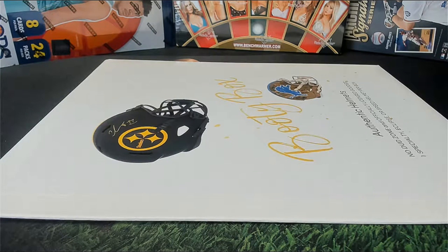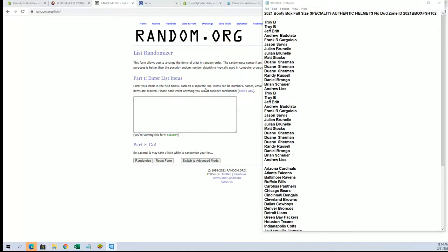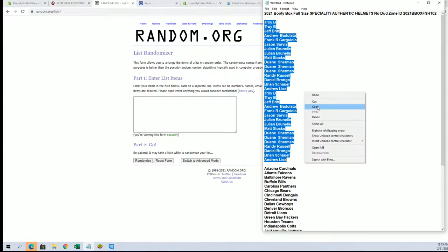All right, guys, this is our 2021 Booty Box Full Size Specialty Authentic Helmets No Dud Zone 102. Good luck. Thanks everybody for joining. The Captain, Troy B. All right. He knows about these. He's hit several of these. Down to Andrew. Let's get it.